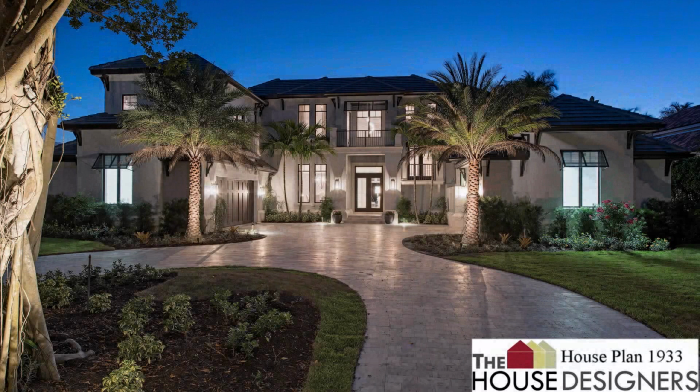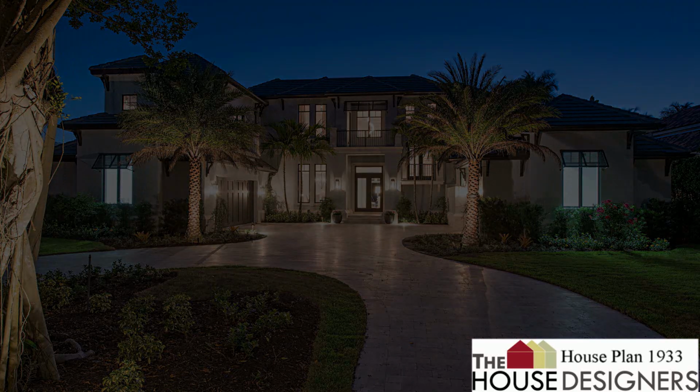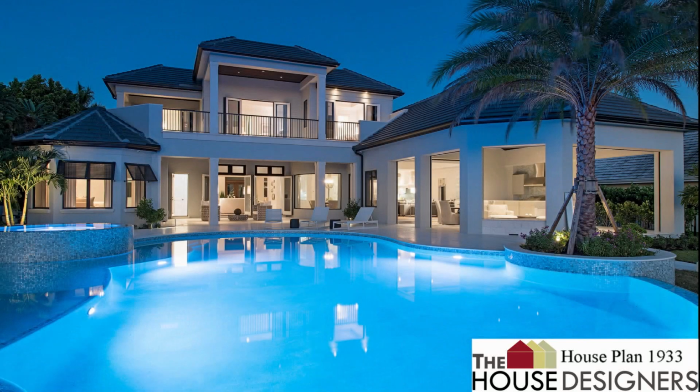Houseplan 1933 is a modern Mediterranean mansion perfect for a sunny beach location. It provides tons of outdoor living space on 2 stories to make the most of its views and a pool.